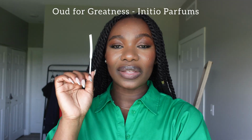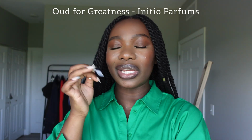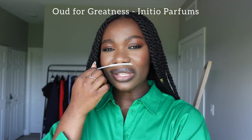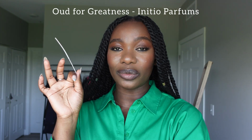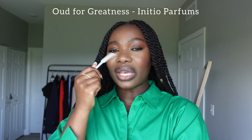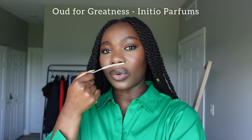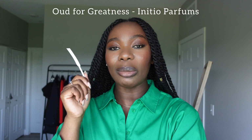This is the perfect definition of intoxicating, alluring, just kind of mysterious. I love it. I love Baccarat Rouge 540, the Extrait, but this, I would say, is one step above it, because I don't think a lot of people have this fragrance, and it's just gonna set you apart. People are going to ask you what you're wearing. You're gonna get compliments on this.